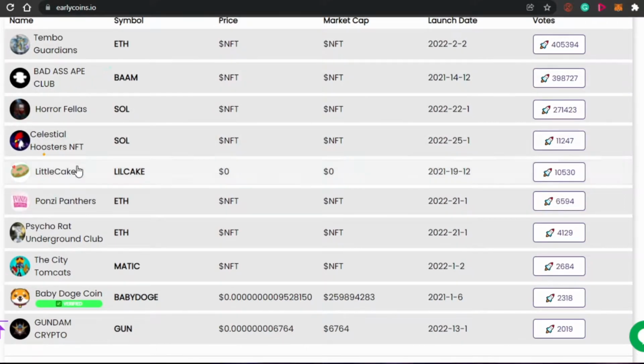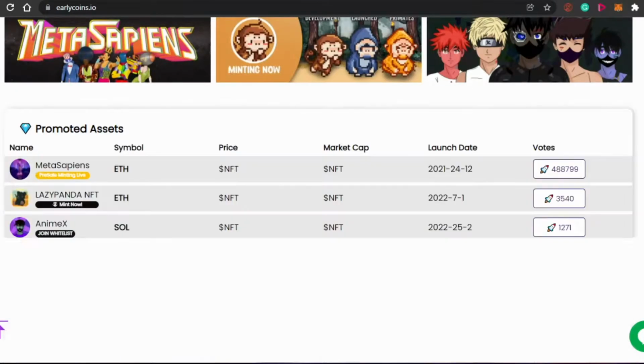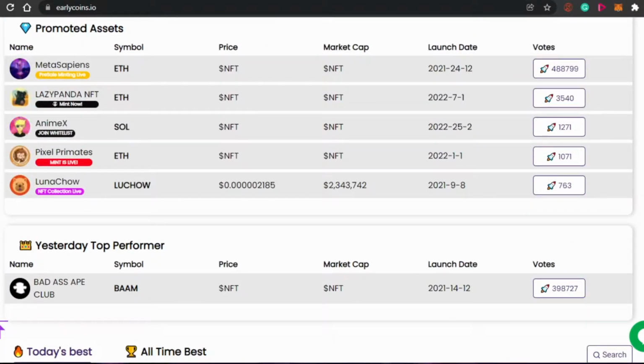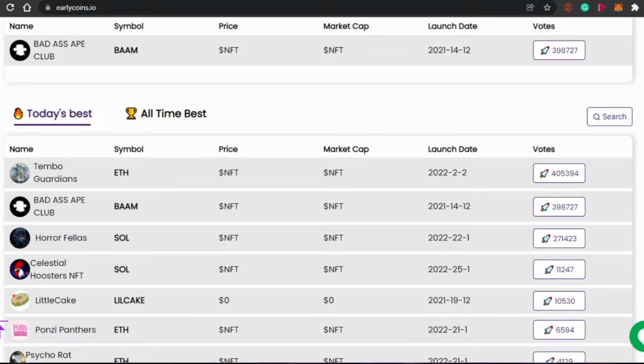You can see right here many people are actually promoting their NFT collections, and they have listed their NFT collections right here on earlycoins.io, and it is an open platform. Don't think that it does not work for Solana NFTs. You can also list your Solana collection, and you can also list your Ethereum collection. There is a voting process as well. You get different votes, and the more votes you have, the more you will stand above the line, right? You will be on the top if you have more votes from people, and your launch date is shown right here, your market cap, the price, and the symbol of the blockchain you are minting your NFT collection on.